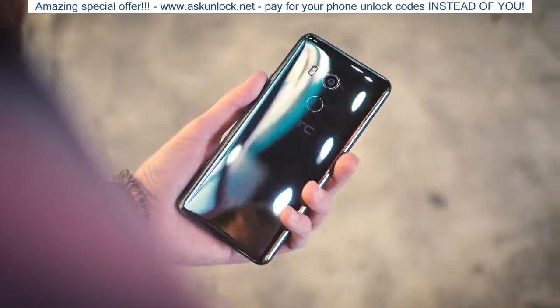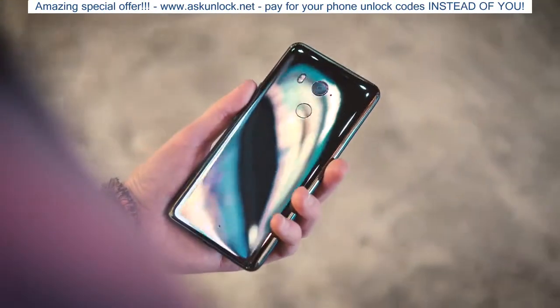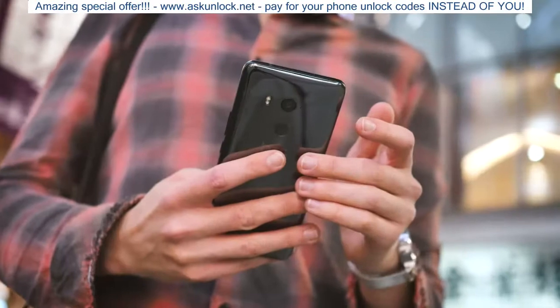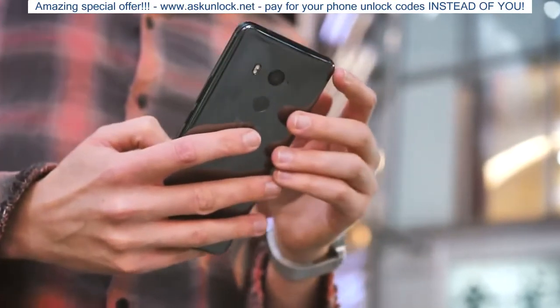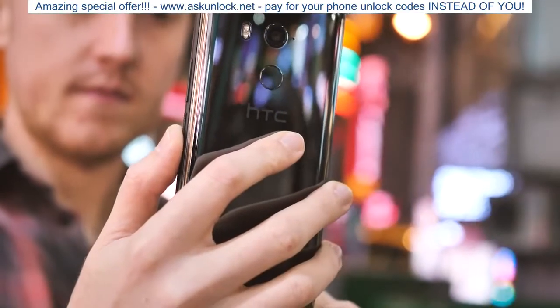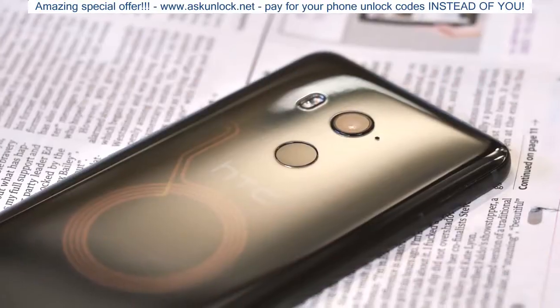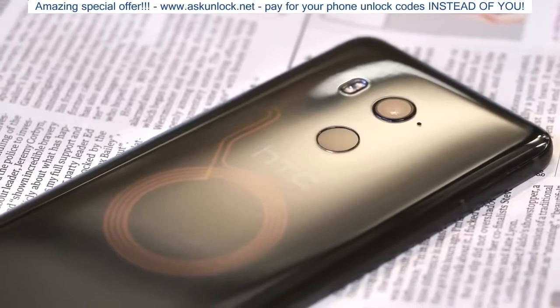Of course, this is still an HTC U phone, and fittingly there's a gorgeous liquid surface curved glass panel around the back, which is every bit as eye-catching as other models in this series. I've been using the black version, which is really more of a reflective gunmetal finish than anything. There's also a really unique translucent colour option that won't be on sale anywhere for another month or so.